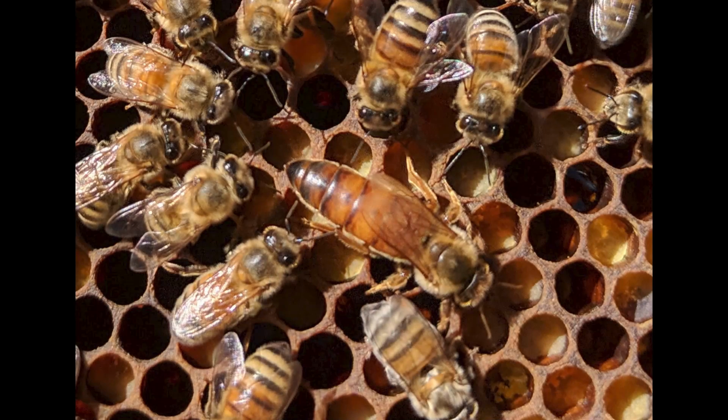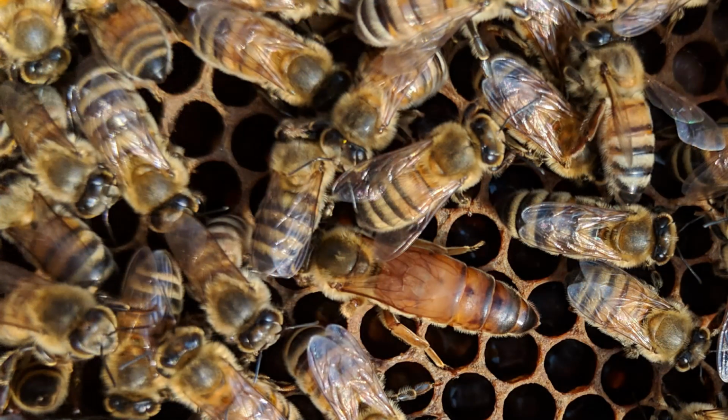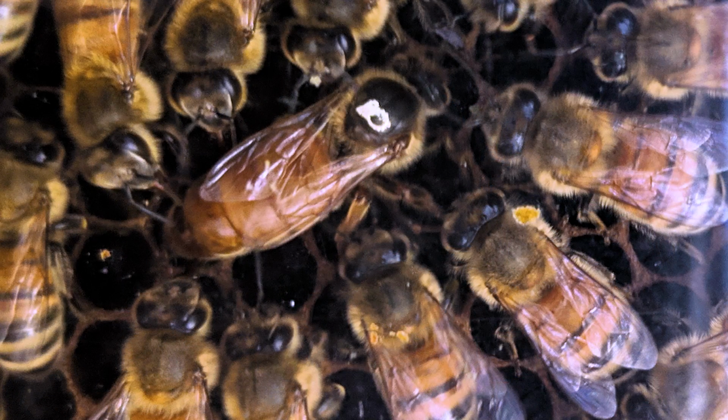colony. The queen bee is the only female bee in the hive that reproduces. Her sole job is to lay eggs. She lays on average 1,500 eggs per day. You can easily spot the queen bee because she has a much longer abdomen and is larger than the other bees. She also has a group of bees following her around, attending to her needs.